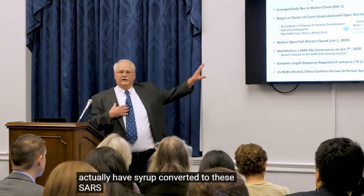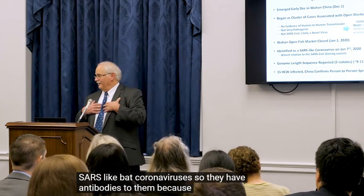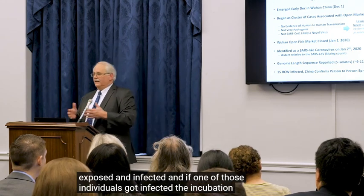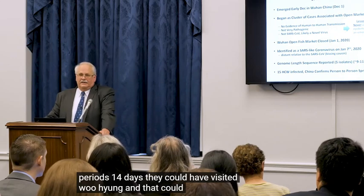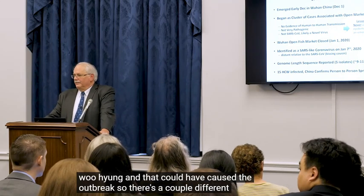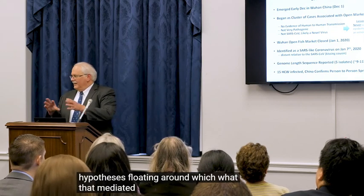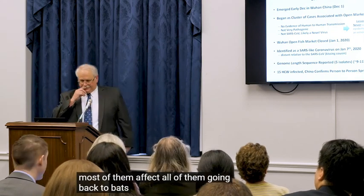And the data that supports that is that many Chinese that do live near the bat hibernacula actually have seroconverted to these SARS-like bat coronaviruses. So they have antibodies to them because they've been exposed and infected. And if one of those individuals got infected, the incubation period is 14 days. They could have visited Wuhan, and that could have caused the outbreak. So there's a couple different hypotheses floating around that mediated the start of the outbreak, most of them, in fact, all of them going back to bats.